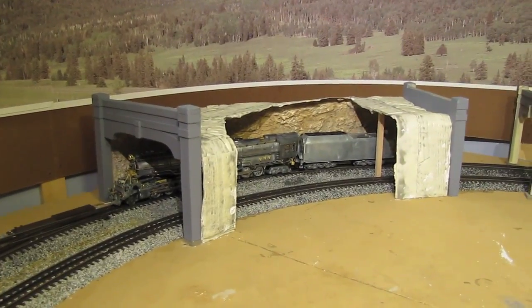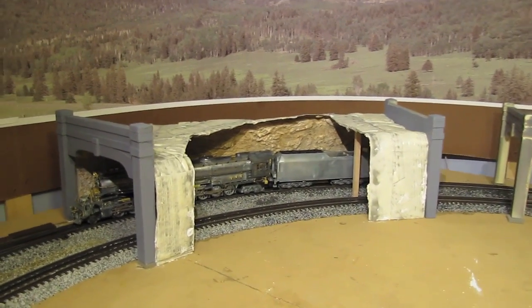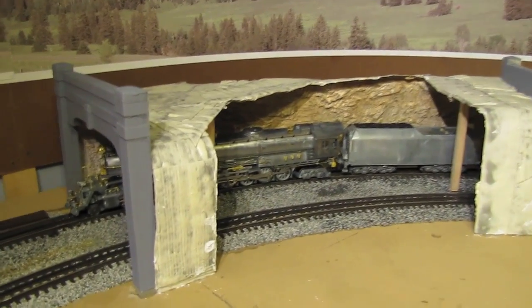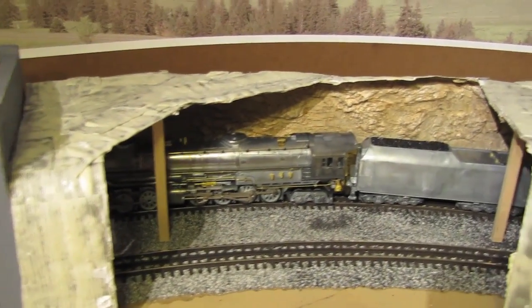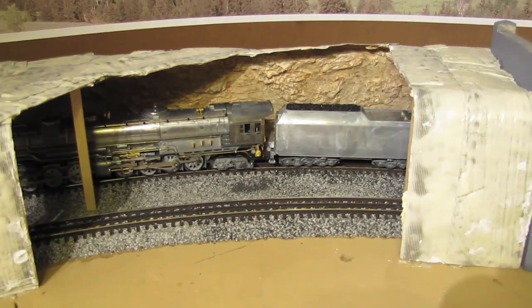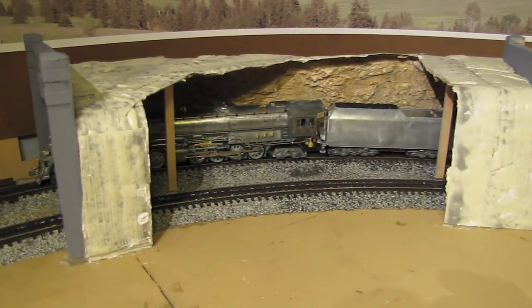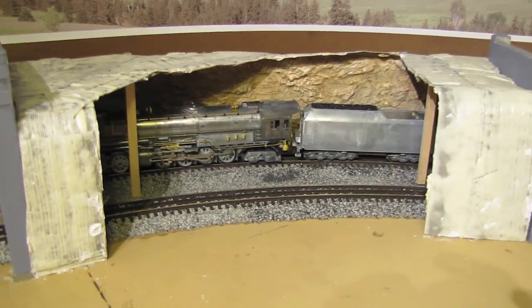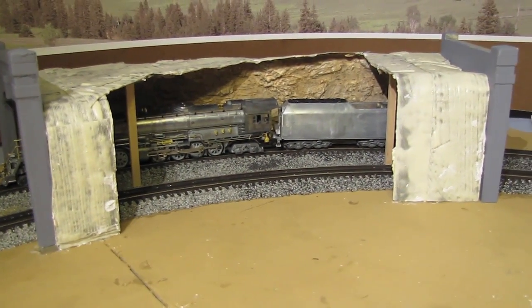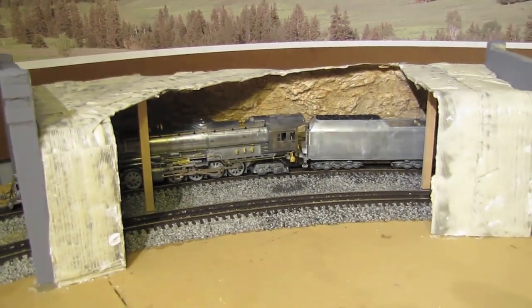Over the last year, I have not made as much progress in the Colorado room as I would have liked, but I have done some tunnel work in the last few days, and this tunnel is now complete. It may not look like it's complete because of the missing section, but that was done on purpose because eventually there'll be a mountain covering this tunnel, and I need to have access to the trains in the tunnel in case there's a derailment or something like that. And so what I'll have is a removable section of the mountain that'll allow me to get in the tunnel and get to the trains.